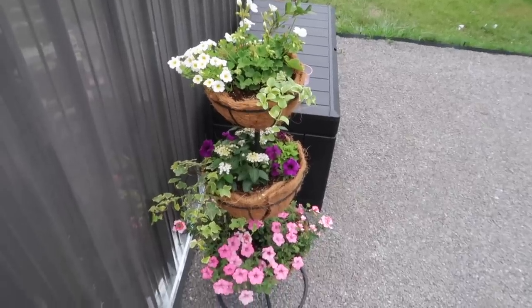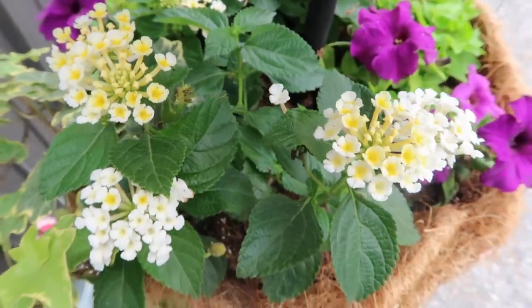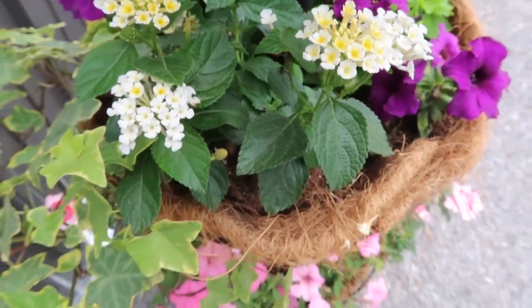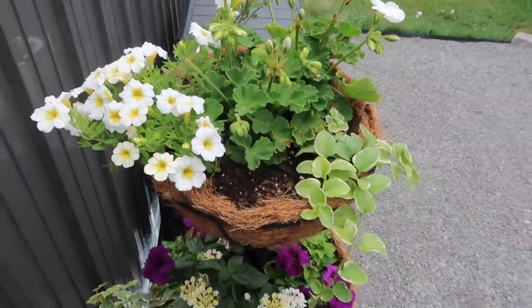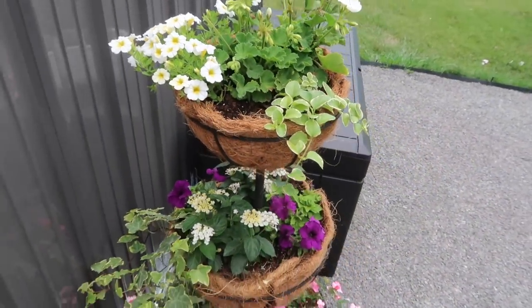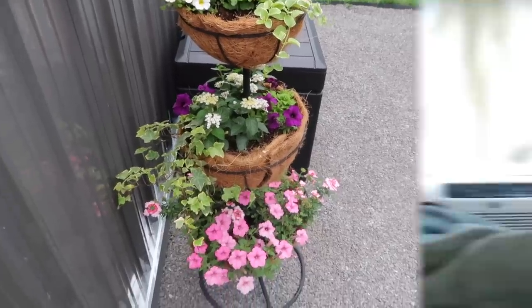I love how it turned out in the end. The flowers are doing really well. I really love these yellow and white ones. They're so unusual and pretty. I ended up going white on top, purple in the middle, and then pink on the bottom. I really, really like it.